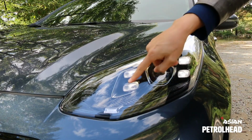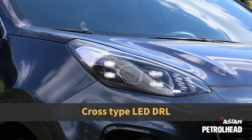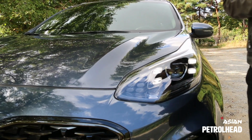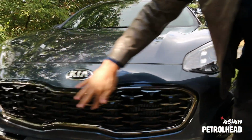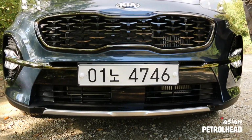Kia started using this cross-type LED DRL with the new Forte, and they made it more mature for this SUV. And in the middle, they have revised the tiger nose grille with bigger patterns, and they also upgraded the skid plate and lower bumper design as well.